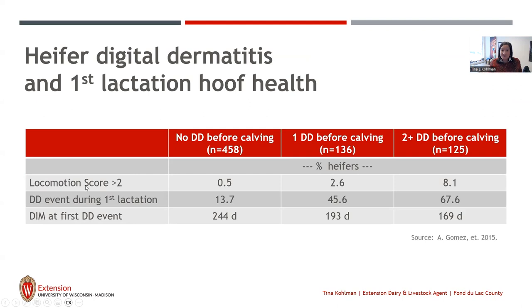And when we look at locomotion score of greater than 2 on a 4-point scale, less than 0.5% of the heifers had a locomotion score of greater than 2 when there was no digital dermatitis before calving, but that increased to 8.1% of those heifers having a locomotion score over 2 when there were two or more cases of digital dermatitis before calving. Again, we see trends, no significance, but we do see trends as digital dermatitis events during the first lactation increased as incidences during their heifer rearing phases increased.